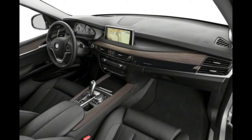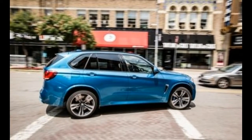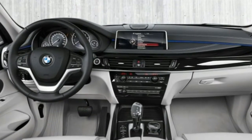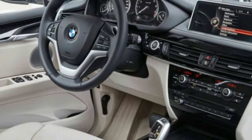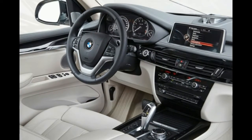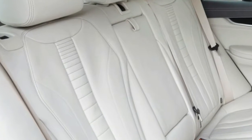Since it is in the very early stages of testing, there isn't a whole lot we can say about the next generation of the X5, but we can speculate some. Should BMW follow its current trend, we should see the fourth generation X5 unveiled in 2018. Until then, let's take a look at what is going on in these pictures.